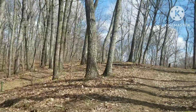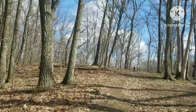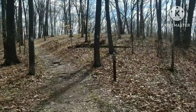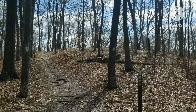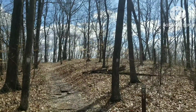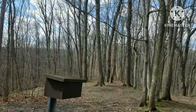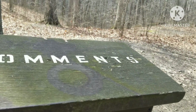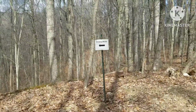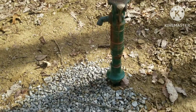Alrighty, we made it to camp two. Same deal, you know, water, privy. I'm gonna look around because I've never been here. Look like the campsites are up there. You know me, I'm not gonna do any extra walking, so we can see it from here. And there's water because I just checked.